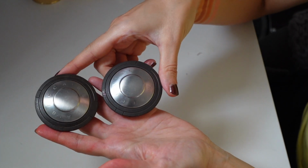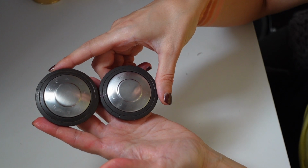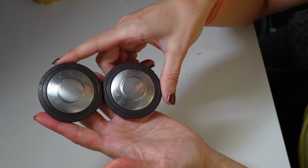Okay, let's talk about the little UFOs here from Becca. These are a classic, these still stand the test of time, they're beautiful. I don't know whether they're still around.